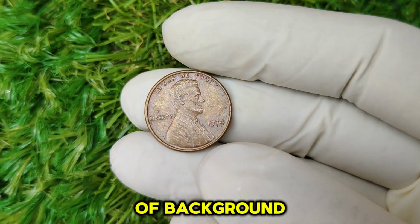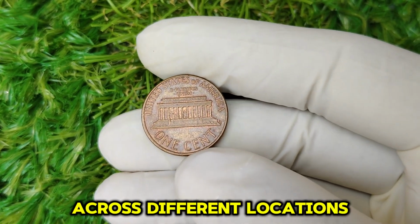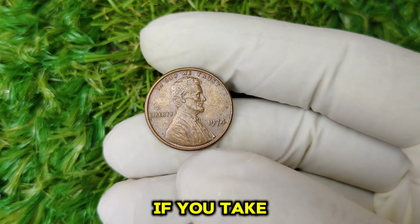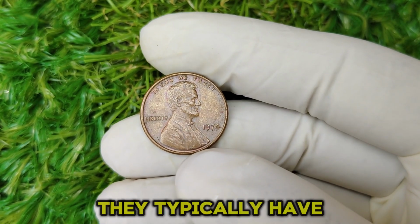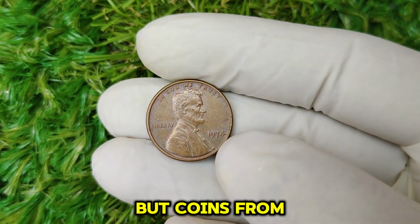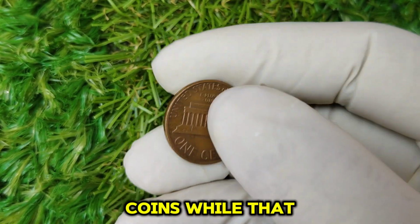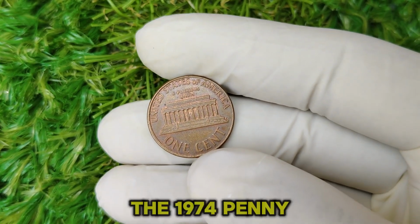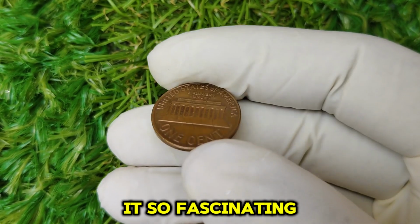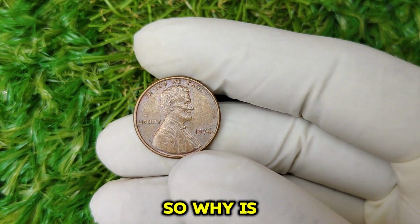Now, let's start with a bit of background. In 1974, the United States Mint was producing millions of Lincoln pennies across different locations, including Philadelphia, Denver, and San Francisco. If you take a close look at pennies made outside Philadelphia, they typically have a tiny letter, a mint mark, that shows where the coin was minted. But coins from Philadelphia don't have that mark, which is why they're often referred to as no-mint mark coins. While that alone isn't unique, there's something about the 1974 penny that makes it stand out from other no-mint mark pennies. What makes it so fascinating is that some versions of this coin are actually worth a lot more than you'd expect. So why is that?